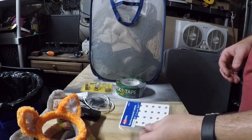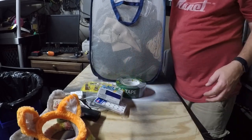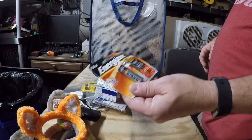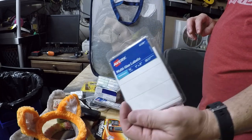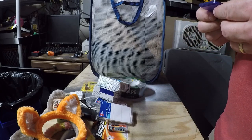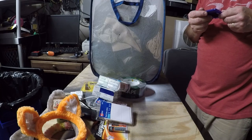Reinforcement labels. This is getting exciting here, man. Alka-Seltzer. More Alka-Seltzer. We've got one AA battery. We got some multi-use labels. This is a magnet, but it's got their photo on it, so I can't show that. That is Knobel's.